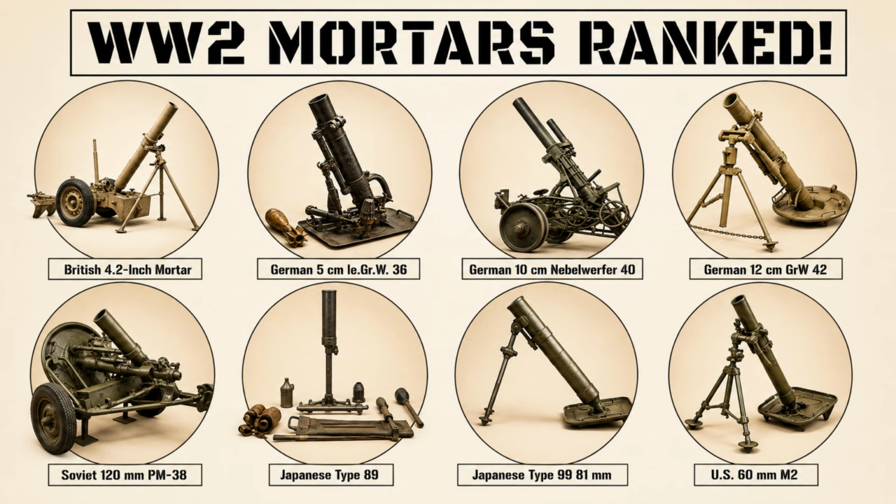That is every major mortar of World War II, ranked from the ones armies quietly abandoned to the one the enemy copied outright.